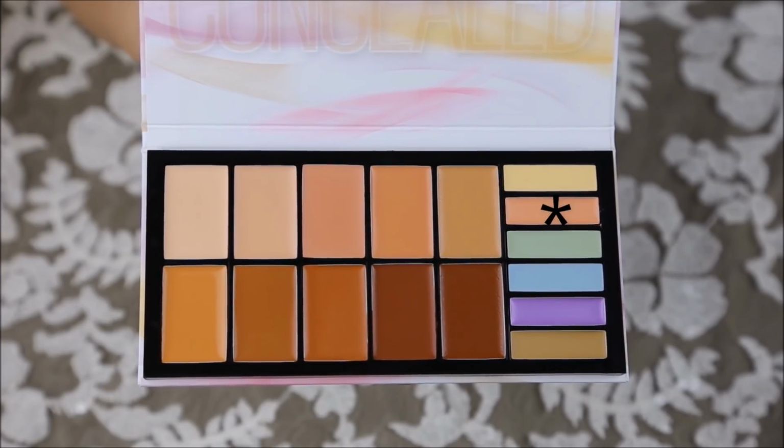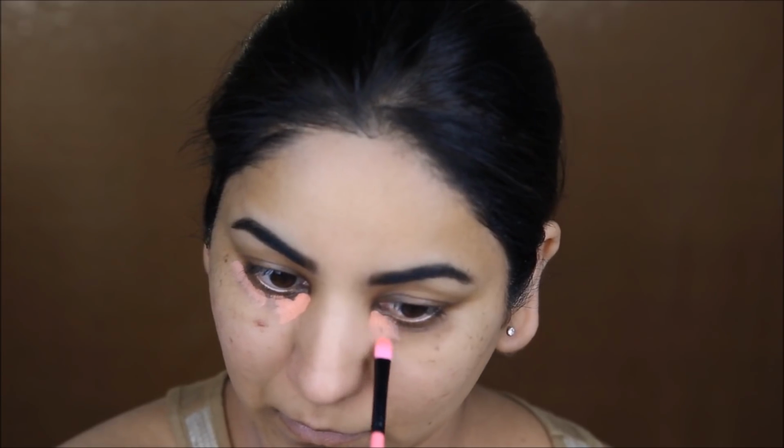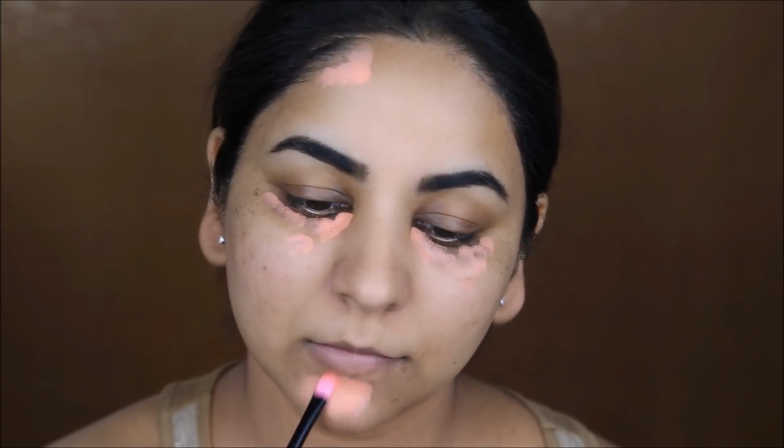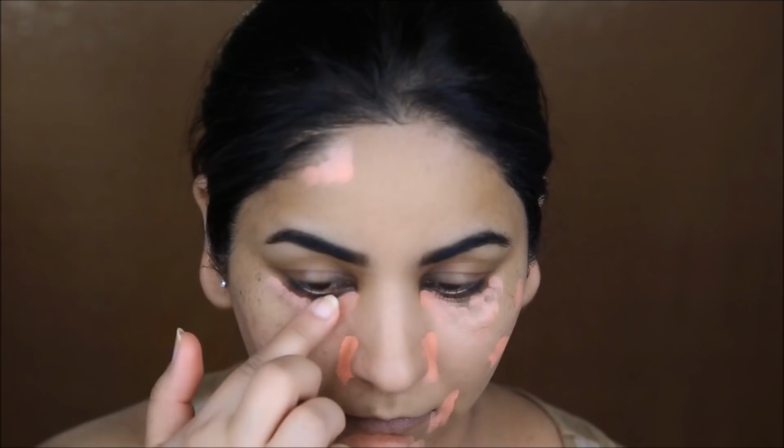If you don't have any hyperpigmentation or dark spots, you can totally skip the next step. But I like to very quickly spot correct my face using an orange corrector. And the one that I'm using today is from the Conceal palette. This is from Coastal Scents. I usually apply it with a brush and then quickly spread it out using my fingers.